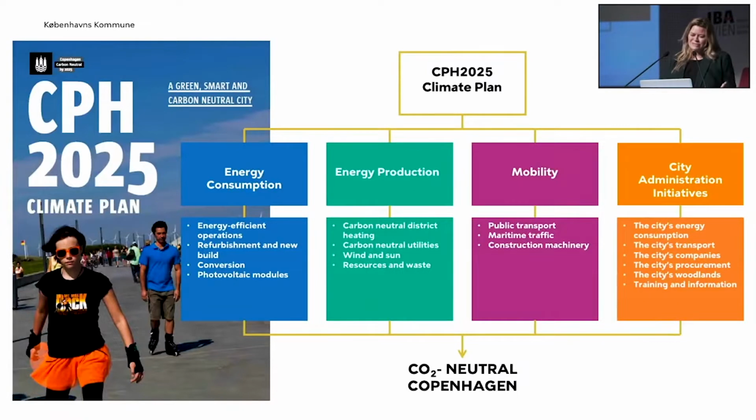But what I'd like to share is maybe our climate strategy. As mentioned, Copenhagen has the ambition of being carbon neutral in only 4 years, in 2025. And we're doing that across a number of sectors. I'll talk about them more. But generally, we are talking about these 4 categories: energy consumption, energy production, mobility, and city administration. And architecture and planning spans across all of these. I'll try to show you some examples.